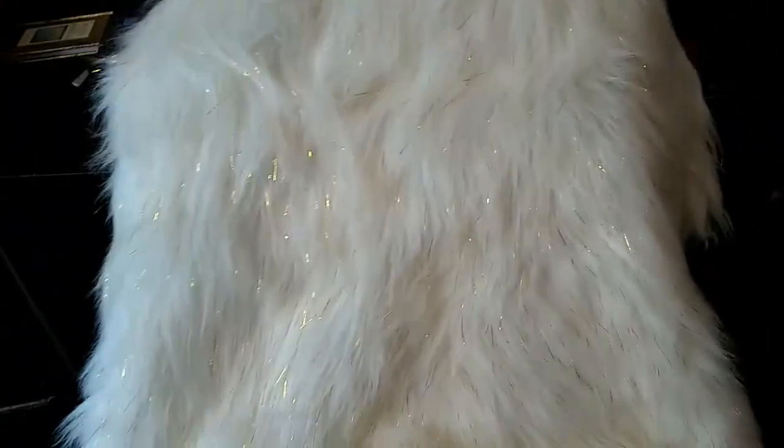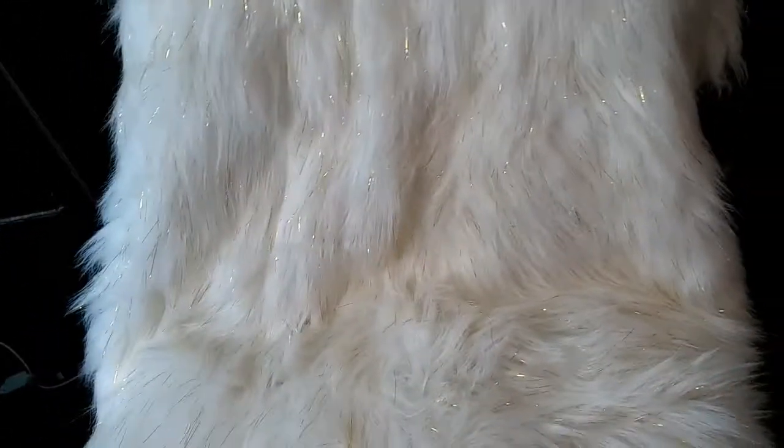So here it is. Here she is, all done. And it is actually very comfortable. I just love the gold that's in it. And if you haven't realized that gold is my favorite color by now, I mean, gotta get your awareness up, but I love that color. So I really like it.